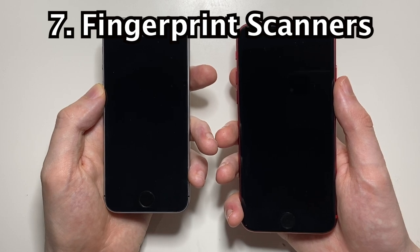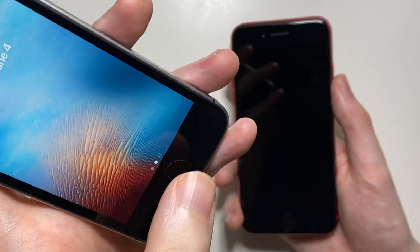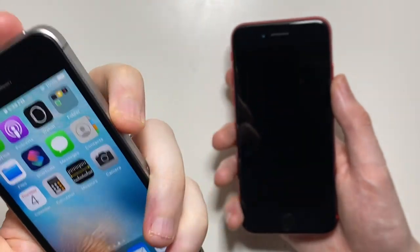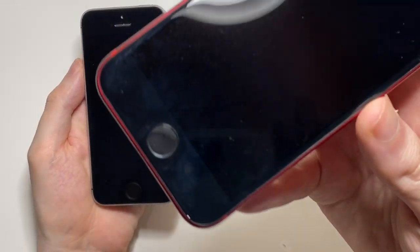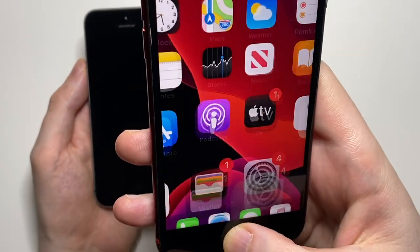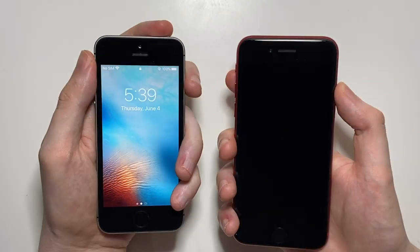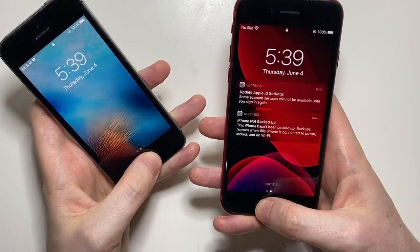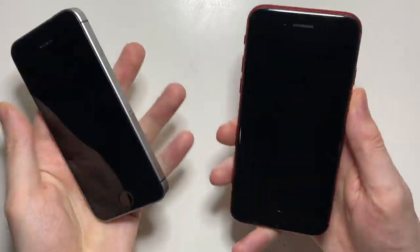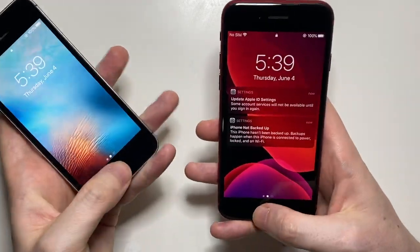Now for the fingerprints. So for the original SE, it's an actual button. Well, for the 2, it's not really a button. It's really just using force feedback. And yeah, no surprise, the 2 is a bit quicker.